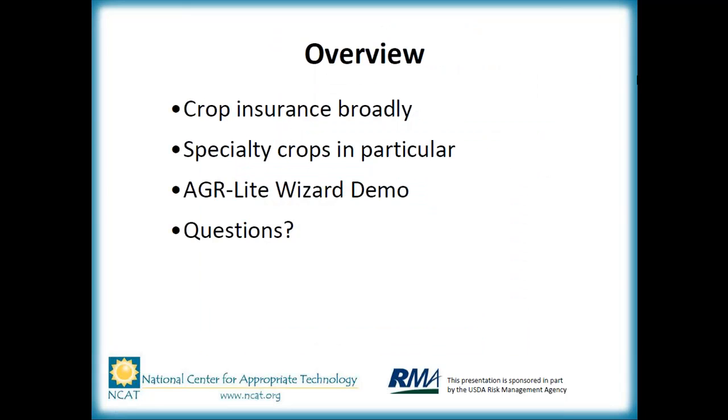I'm going to talk first about crop insurance broadly, very quickly. I'm not going to spend too much time there. Then I'm going to talk about specialty crops in particular, and then I'm going to look at the AGR-Lite Wizard, which is actually a very nice software tool that's available both in a CD version that you can put right onto your computer if it's a PC, if you don't have a Mac version, or you can actually access it through the internet directly, which is the way we will look at it today. And then, of course, we'll end with some questions, and hopefully we can get to most of those.